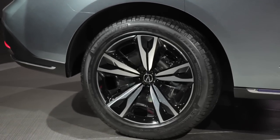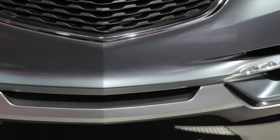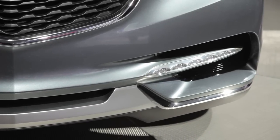Acura hasn't confirmed as much, but they have said they will offer a 2-wheel drive version, which of course will help them get that best-in-class fuel economy rating. As for when the production MDX will arrive, well, it could be as early as just a few weeks' time at the Chicago Auto Show, with sales starting this summer.